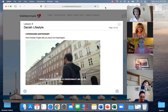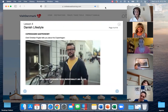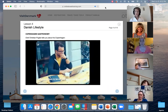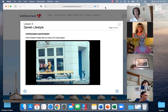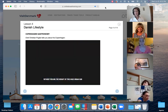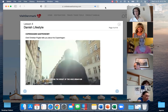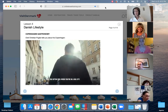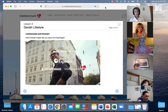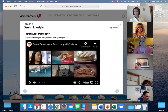I really enjoy Copenhagen for its proportionality and its size. There's a lightness to the city you can just be in and out of, and a mobility, like you can move around, you can have an easy life without feeling the weight of this huge urban feel of a big city. To be able to sit back and just enjoy life instead of worrying about making a certain living and stuff.